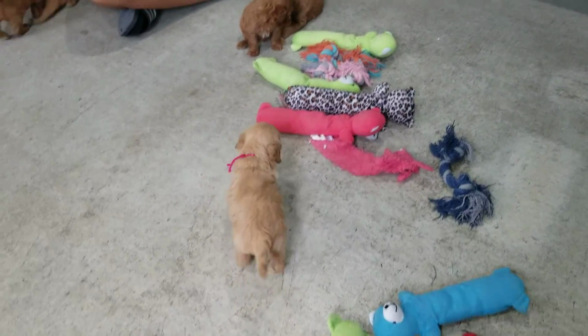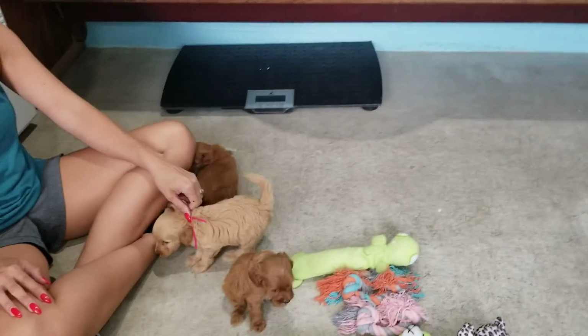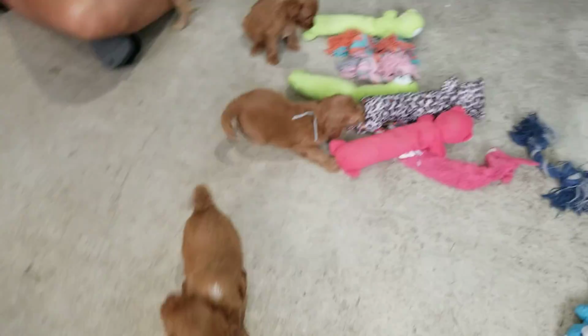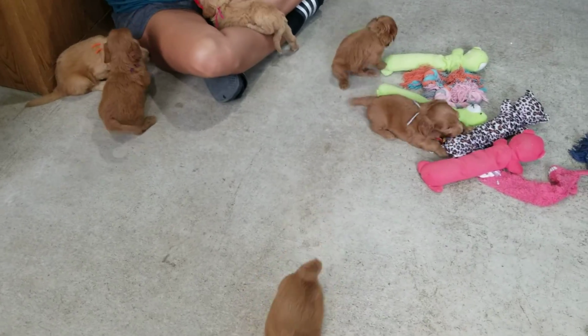Here is Shelly, weighing in at 1 pound, 14 ounces. She is always on the move, ready to play. And she loves to be in Brittany's lap. Very adventurous. This is such a good, fun litter. They're a lot are the same.